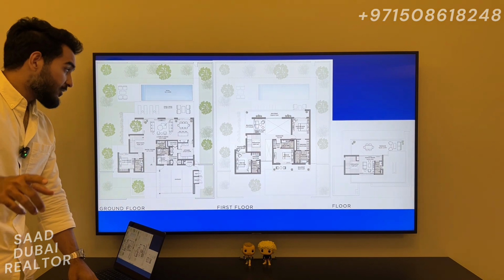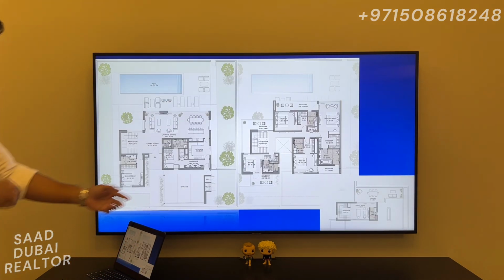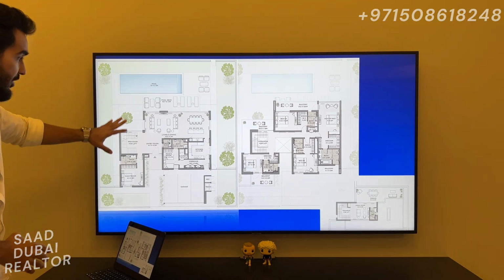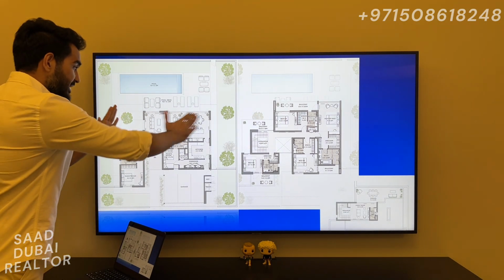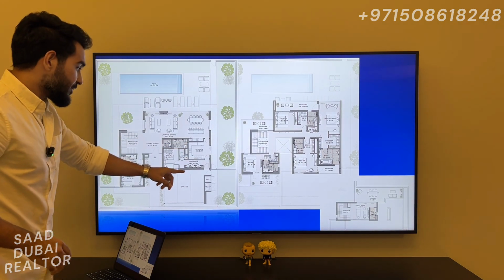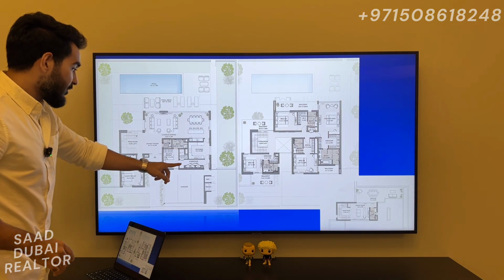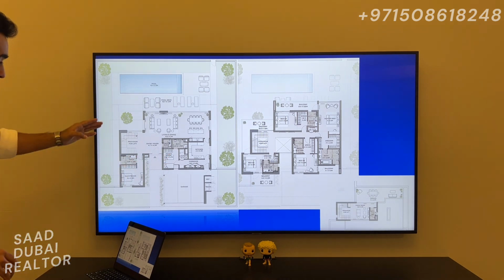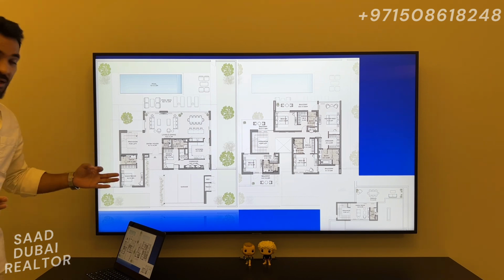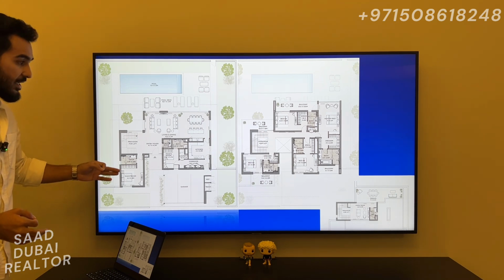Now let's take a look at the floor plan of the 5 bed. All right, again, 3-car parking garage. As you enter, you have your beautiful entrance for you right here. Again, big size living and dining area, amazingly sized. Again, closed kitchen. You have your service corridor right here for your maid's room. You have your guest room right here in the ground floor. Again, ensuite bathroom with the guest bedroom.